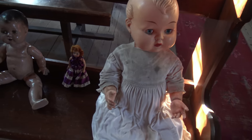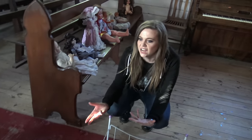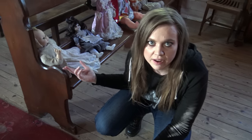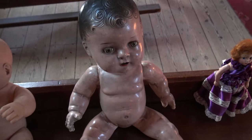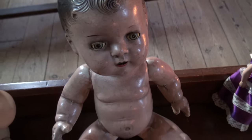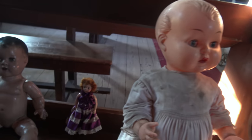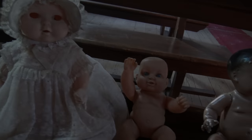And I mean, they're all just different and unique. Some are quite dirty. Some you can tell are older than others. Some seem quite new. This one here is one of my favorites. Now, dolls aside, hopefully we find out tonight if they are haunted.